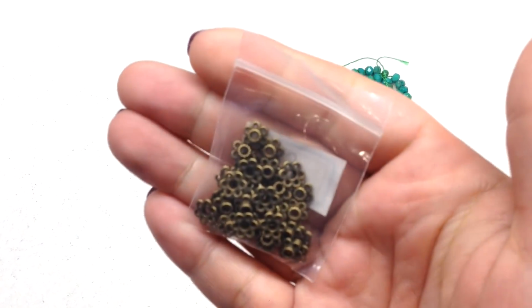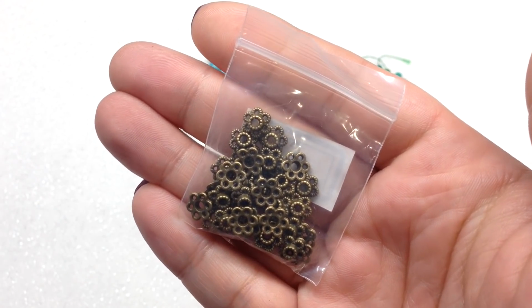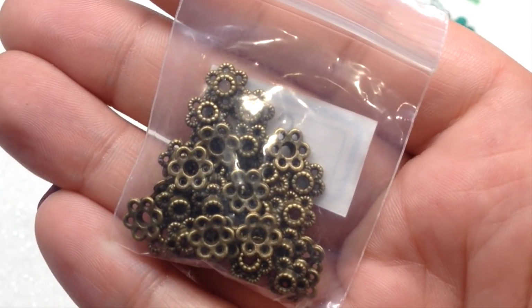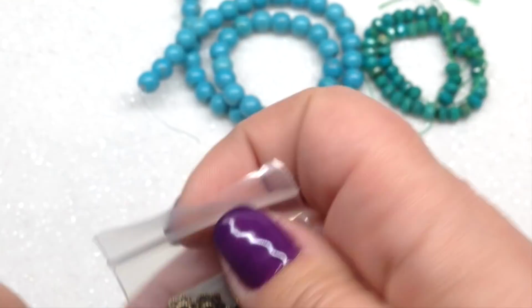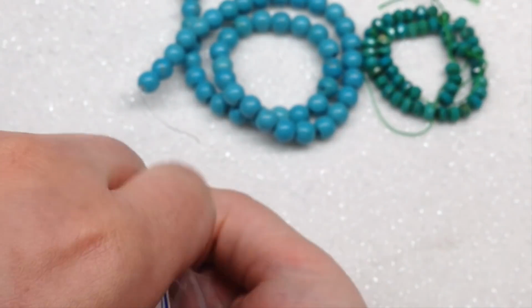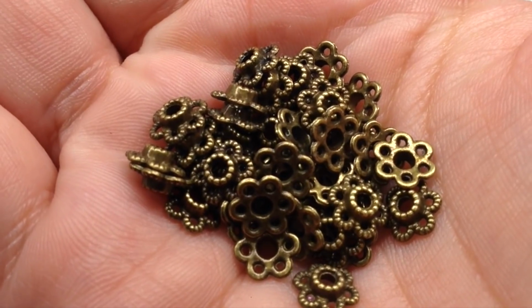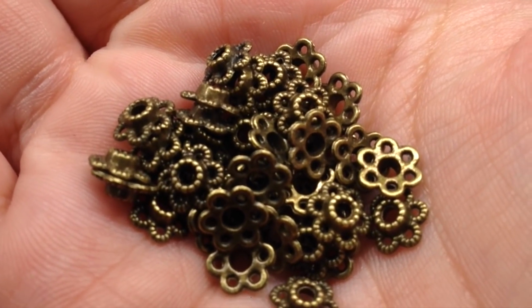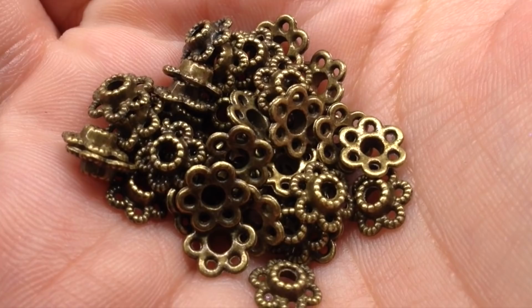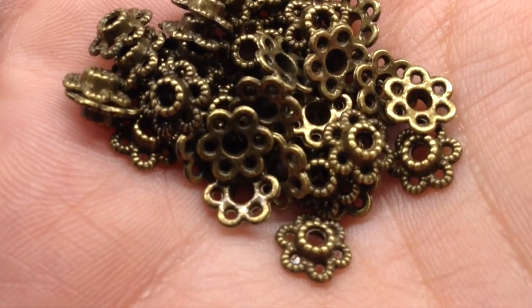Speaking of great features, they always include a well-coordinated full set of findings and even chain. So that's what we have here in bag number 3. This contains 40 pieces of 7mm lacy bead caps. And it says for the metal used that it is high quality zinc pewter alloy with antique bronze finish. And in most cases it's lead-free, nickel-free, and cadmium-free, and they do note that on the list for you guys.